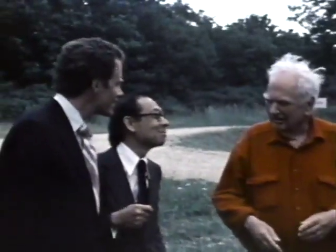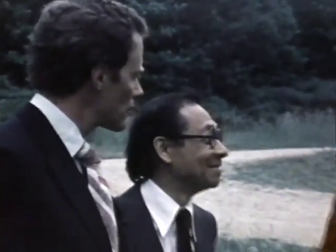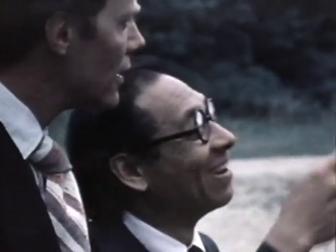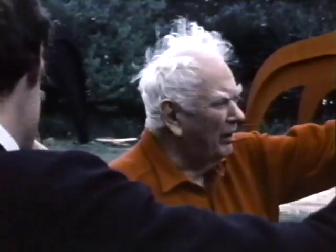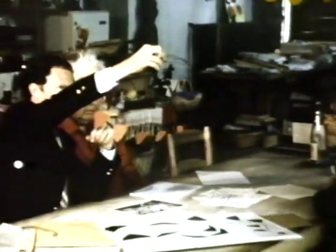From very early on, we had in mind the idea of commissioning certain grand masters of world art. And on anybody's short list of who qualifies as the greatest American sculptor of the 20th century, you would have to have Sandy Calder.